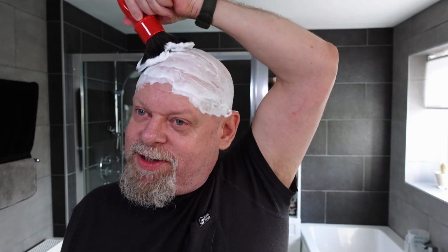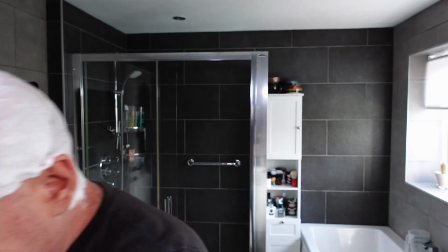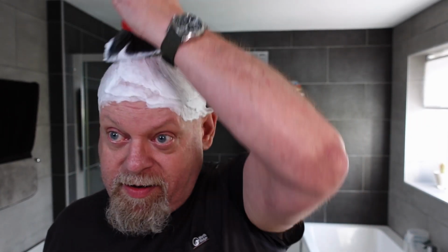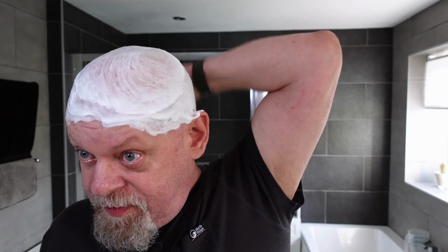So yeah, John's finally given up on shaving his dome, so he's offloaded his leaf razor to me. And so this razor is probably the razor I'll use most of the time, and the black one will probably be a backup. But yeah, add some more water. Keep hydrating it.